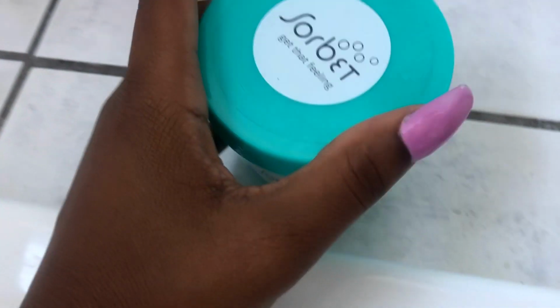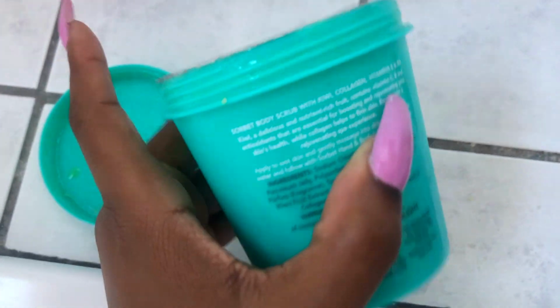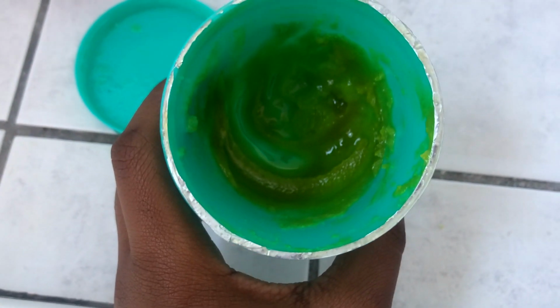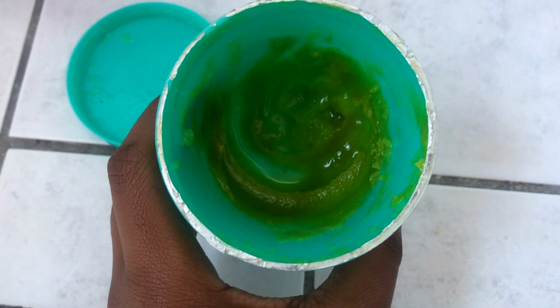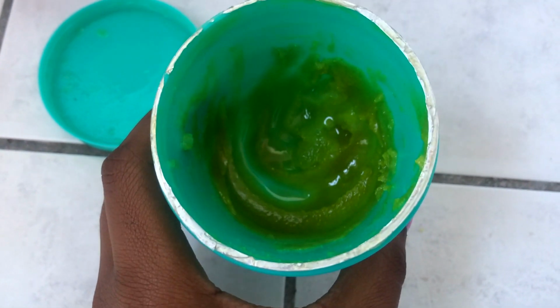So what I did, I actually mixed turmeric with one of my body scrubs. I'm probably gonna make another body scrub today, like from scratch. These are the sorbet body scrubs. I don't know if I can say yet that it's been doing anything to my skin. Maybe I'm not really looking into it enough, and I'm also not being consistent enough, but yeah.